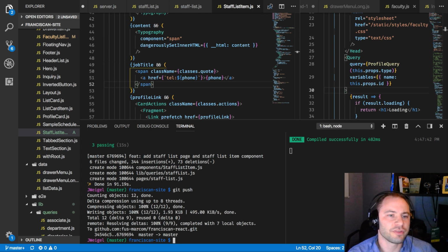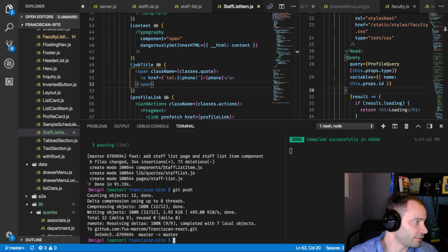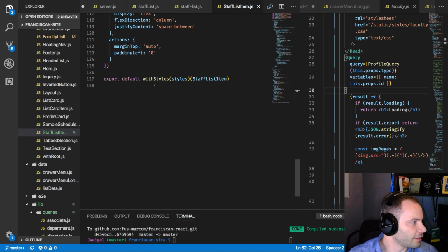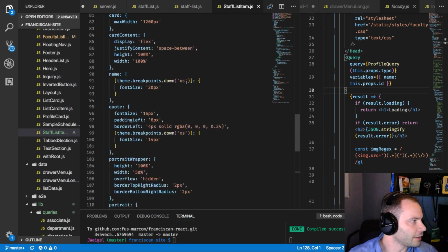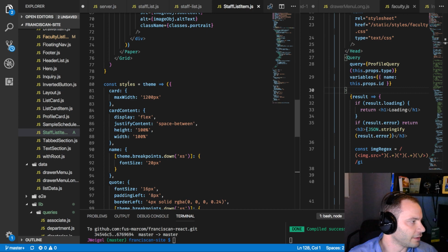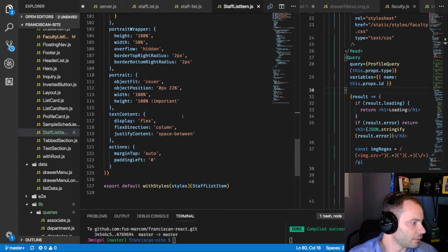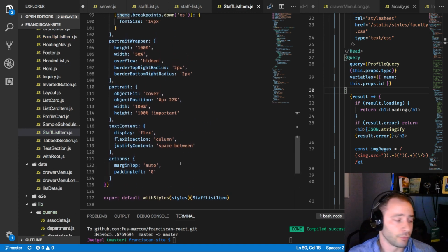Nino says, "What is with styles? I see that a lot in your app." Yeah, so that's just what we need to use for Material UI when we want to pull in our style. Let me see if I can find an example real quick. So we have this withStyles in here, and that allows us to pull in and just use styles like this. Okay, so that is the way in Material UI that we bring that in.